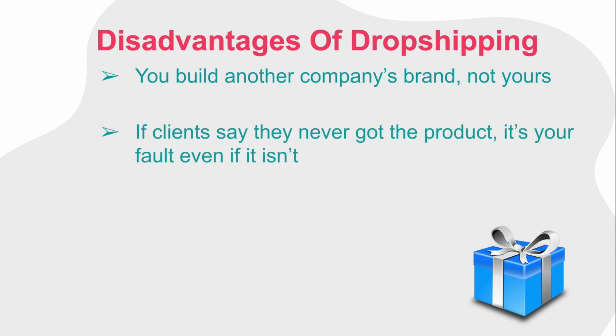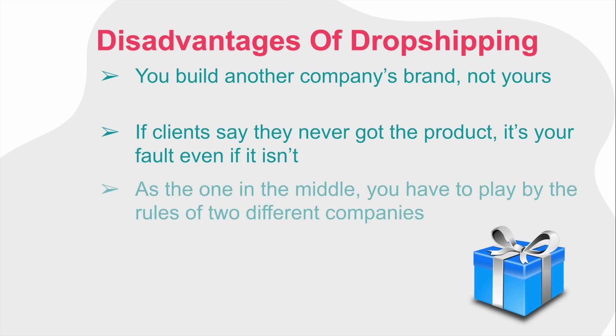Also, there are challenges with returns and customer support, because if clients say they never got the product, even if it's not your fault because you're not shipping the product, guess what? It's your fault. So at times, you will have to pay more for returns because Amazon will just about always side with the clients.